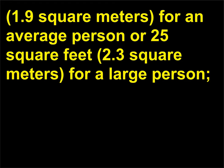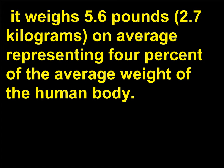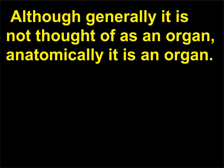It weighs 5.6 pounds, 2.7 kilograms, on average representing 4% of the average weight of the human body. Although generally it is not thought of as an organ, anatomically it is an organ.